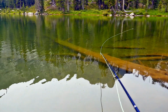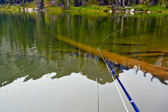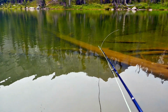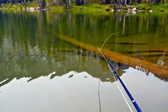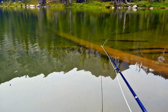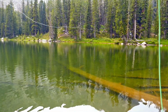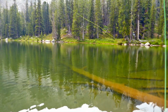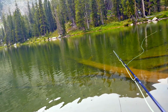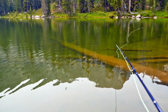So far the fishing hasn't been red hot. I've caught the one, I missed another one, a nice fish that jumped it. And that's been about it. There's a fish over here, I don't know if it's the same one, he's kind of in the shallows here. I could be wrong, but I think there's 2 or 3 over in here.